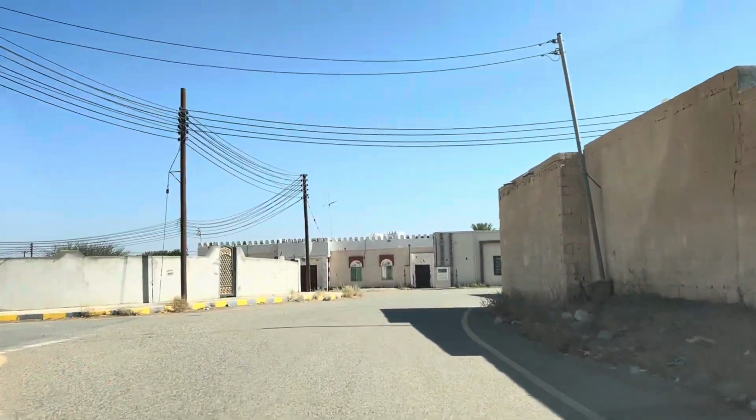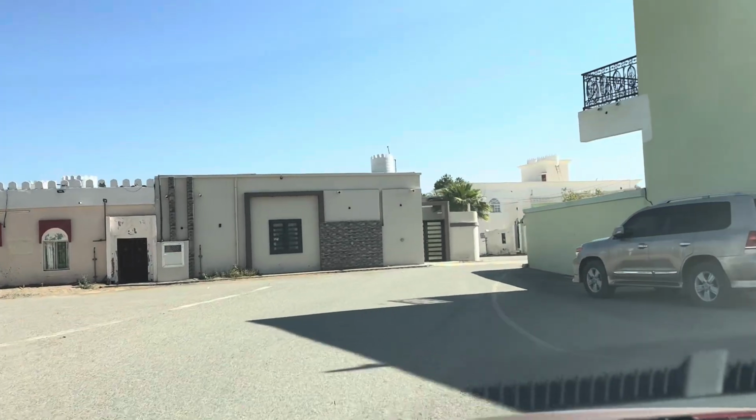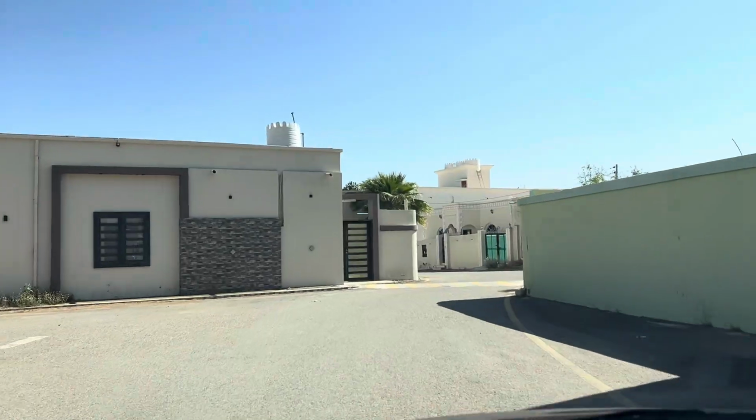Leaving the city of Bidya and heading to Jebel Shams.